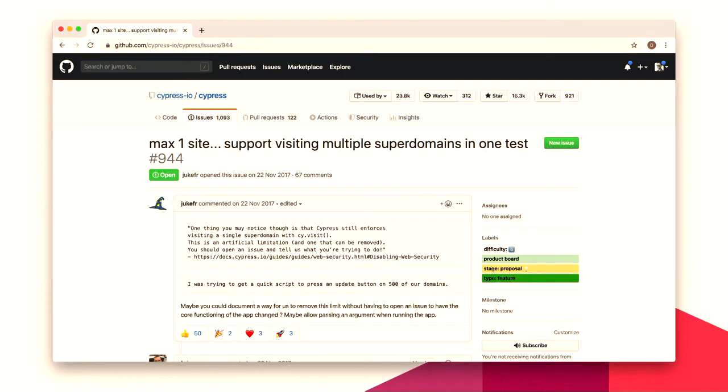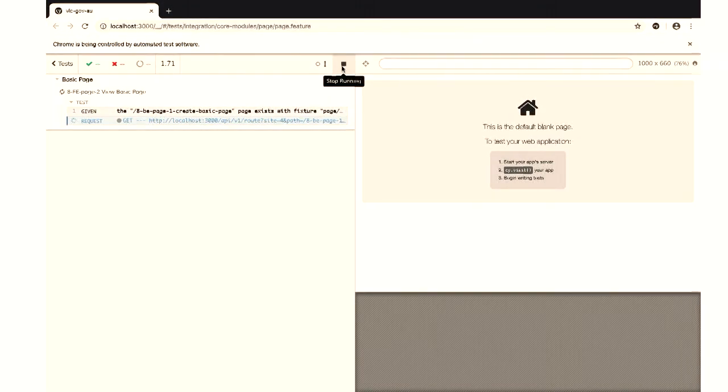So one problem with that, though, is Cypress actually has an issue here where they only allow visiting one domain per test, which means that you can't log into another domain, which the back end is, because it's in the same test. So we actually got around that by running Puppeteer as well to log into the backend, which is a bit of a hack, and it'd be nice that we wouldn't have to do that.